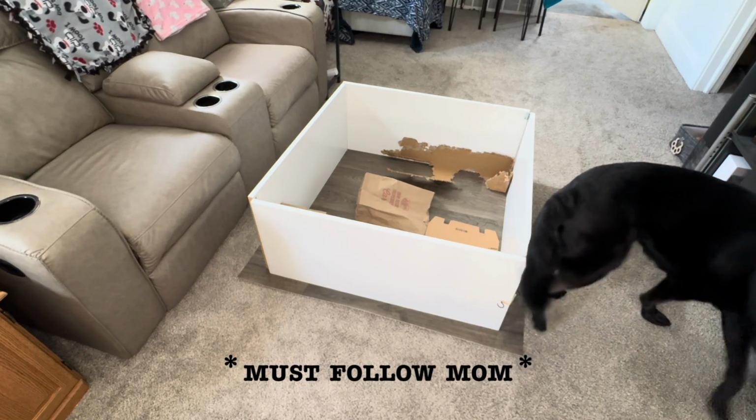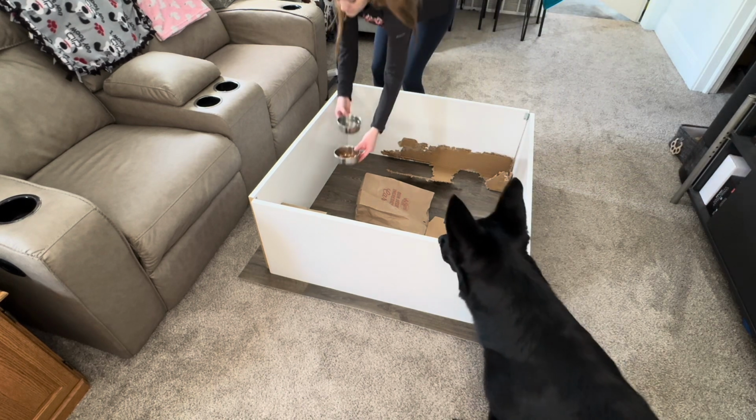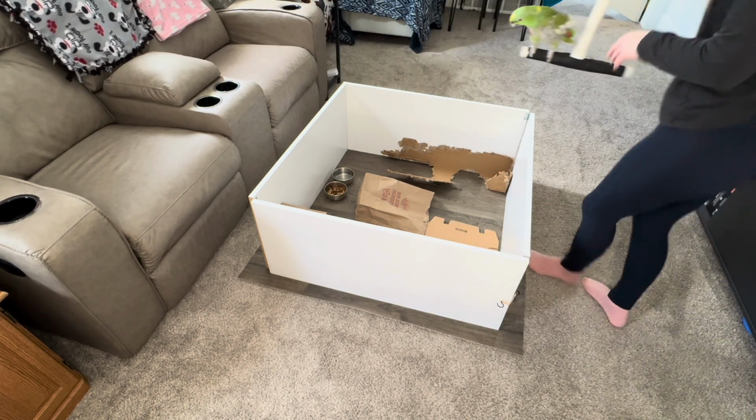The last thing I grab is Lou's food and water. She doesn't typically eat during the day, but I always want to make sure that it is available for her. And finally, it is time to go get the little gremlin.